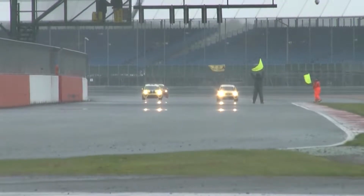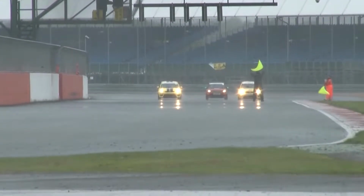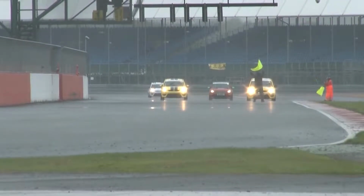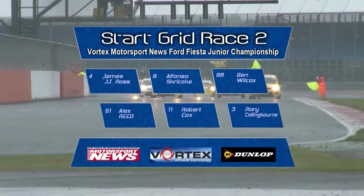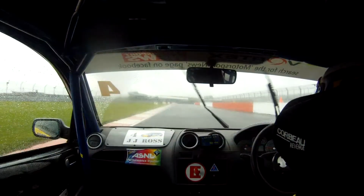Race 2 for the juniors here at Silverstone. James Ross will start on pole position, and the others have got a fair bit of work to do to try and dethrone the man that's won every race he's finished so far. Alex Reed alongside, then Alfonso Skritska and Robert Cox on the second row, Ben Wilcox and Rory Collingbourne.